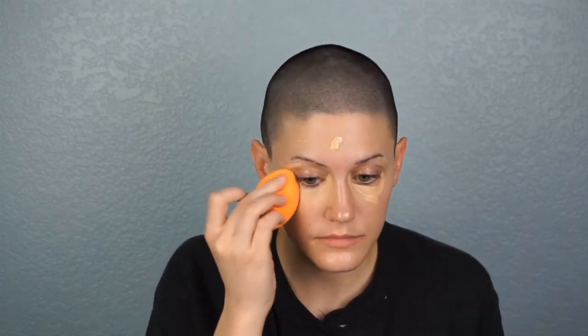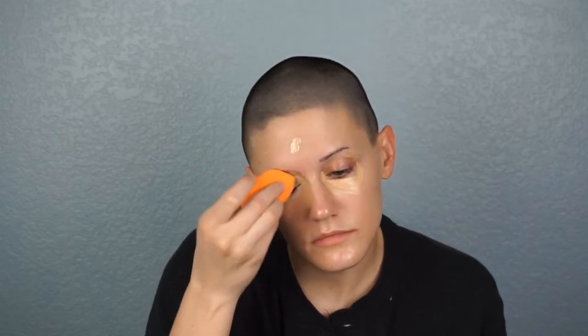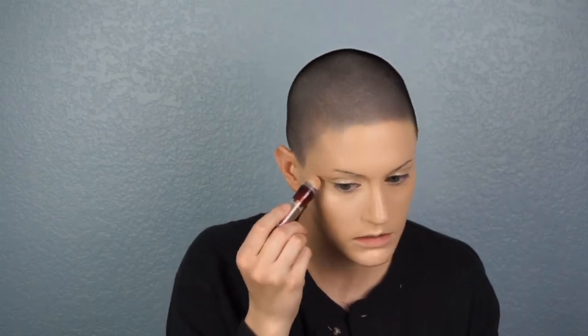I really like this. I do put on a separate concealer later, but I really like this to initially cancel out the dark circles and things like that around my eyes. And bam! My foundation's done. I have no idea where that clip went, but it is completely gone. I did use the Wet n Wild Full Coverage Cream Foundation, and now I'm using the Age Rewind by Maybelline.